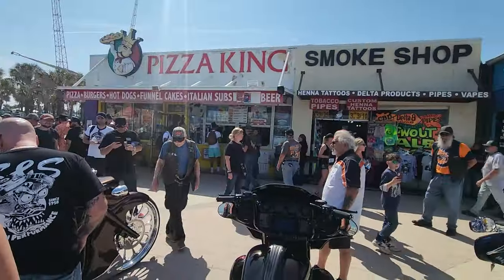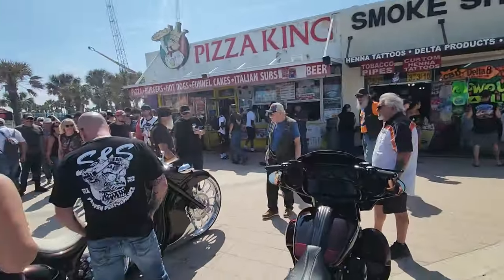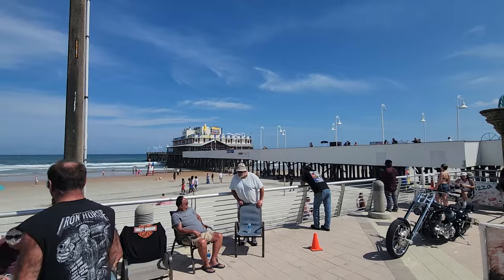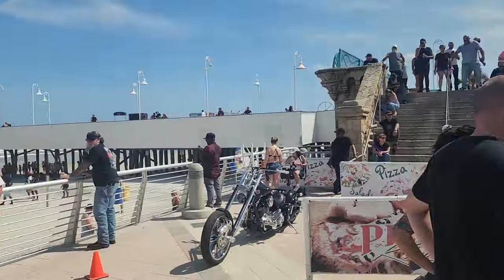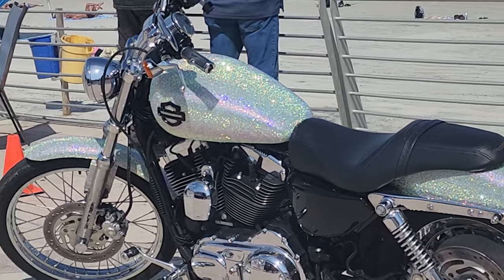You're on the boardwalk, of course, there's t-shirt shops, smoke shops, ice cream shops, pizza, and of course you can go eat at Joe's Crab Shack out on the pier. You must go to the pier if you go to Bike Beacon. If you walk off this pier, that's Main Street over there. You don't have to go far to be entertained here. The paint shop on this one sparkles like diamonds, literally.